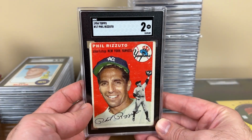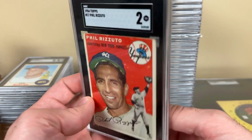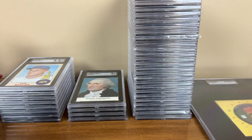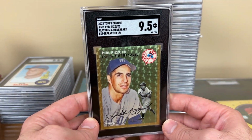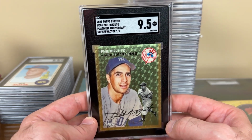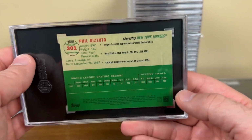Got this 1954 Topps Phil Rizzuto in an SGC 2. Scooter. A modern Phil Rizzuto. It's a 2023 Topps Chrome Platinum Superfractor 1 of 1. Phil Rizzuto received a 9.5 Mint Plus.